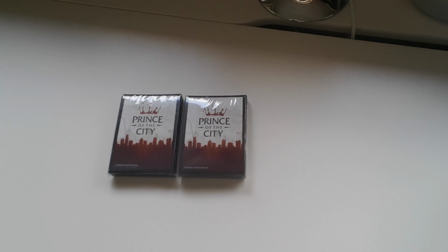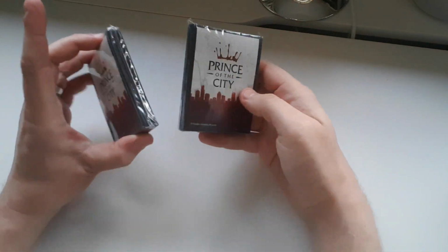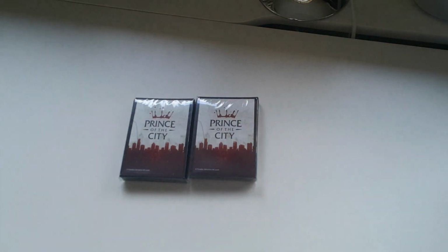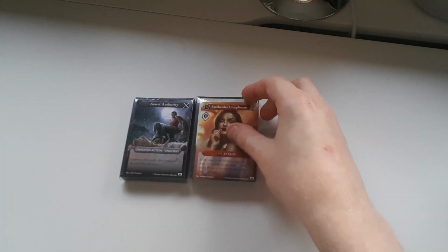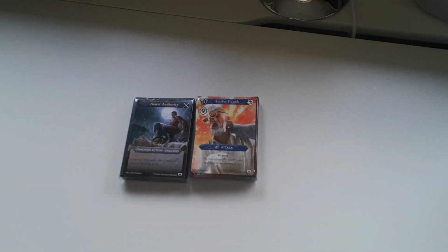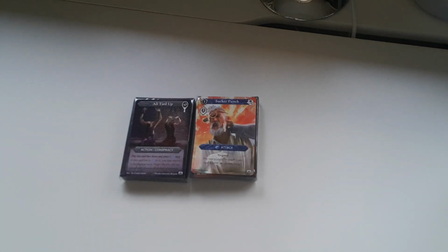Okay, so participation prizes. I think I've got all these muddled up, but a couple of packs of Prince of the City card sleeves. So who doesn't like card sleeves? So that's pretty cool. We have some alt art cards as well. So Assert Authority, Backhanded Compliment, Sucker Punch, and All Tied Up. Really nice full bleed alt art cards. Who doesn't like alt art cards?